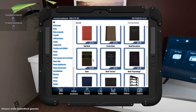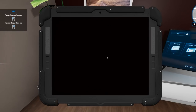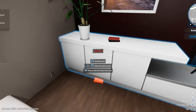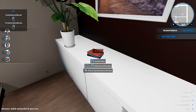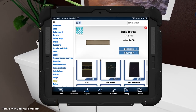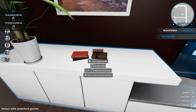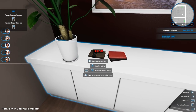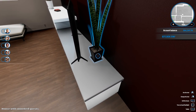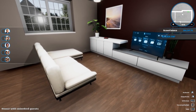We've got a red book. And then... book secrets. Which apparently can't be stacked. Why is that? It's a bit of a shame. Can you stack two books on top of each other? Doesn't look like you can. No, we'll leave it like that then. Okay, so that's our starting bit for this. That's fine. I don't really have any problem with that one.